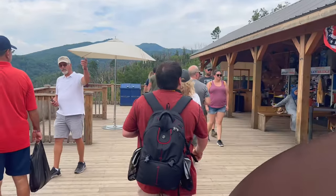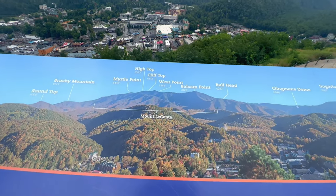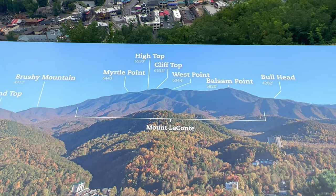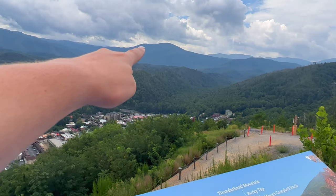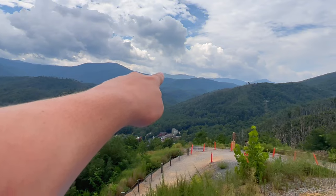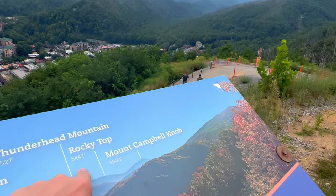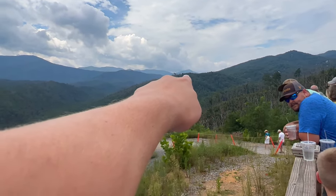Look at us. All right, and then this display tells us exactly what mountains we're looking at. So the big, tall, misty one over there is Mount LeConte with multiple different points. We have Sugarland Mountain way over there. Yeah, Blanket Mountain, right there. And then, if you ever heard of Rocky Top, I think there's a famous country song about it. Well, that's it right there, right next to Mount Campbell Knob.